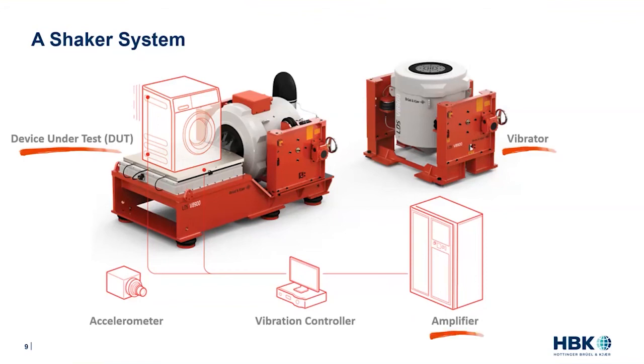After that, we have the amplifier. The amplifier is amplifying the signal that is being generated, and that signal comes from what we call the controller. The controller is basically the input side of things. You design your profile within it, or import it from another device. Quite often you can take the output from the digital side. Once you've done your analysis and know what profile you need, you can output that as a PSD and import it directly into the vibration controller.